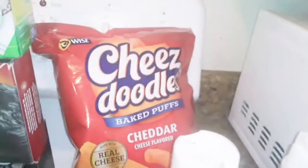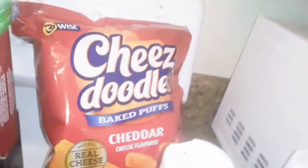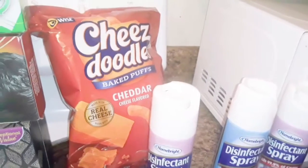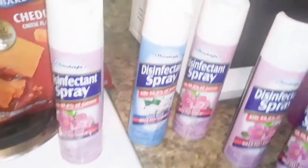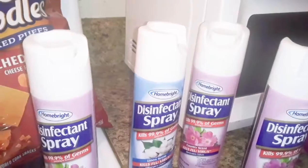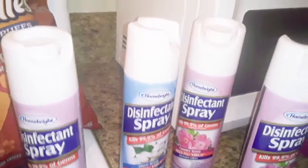I'll get them some more when they go back to Big Wally or one of them. Cheese doodles. Big old pack of cheese doodles for $1, dog. Big old pack of cheese doodles. Wise cheese doodles. And they are so good. They're really good. Just one pack, though, because we got a bunch of other snacks. I said, well, just one is enough.